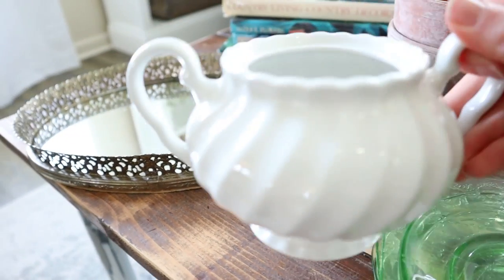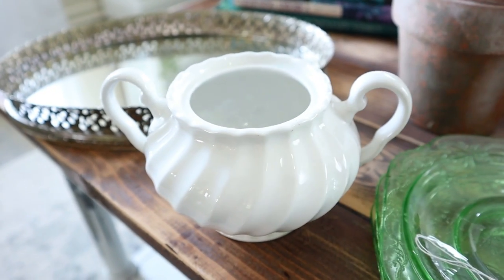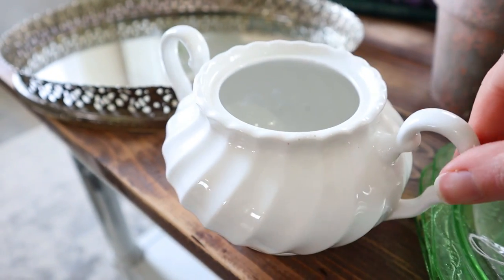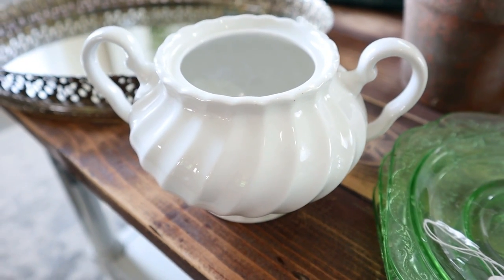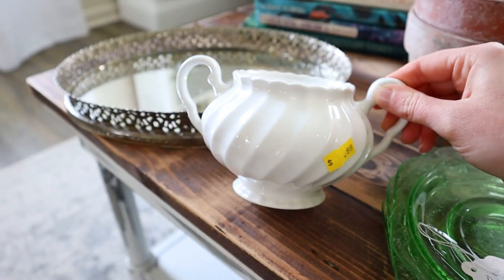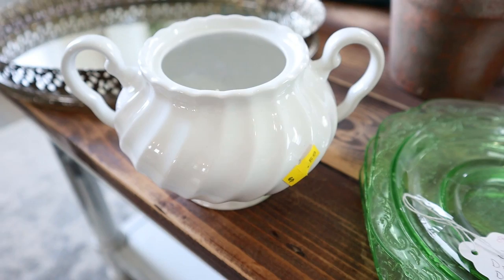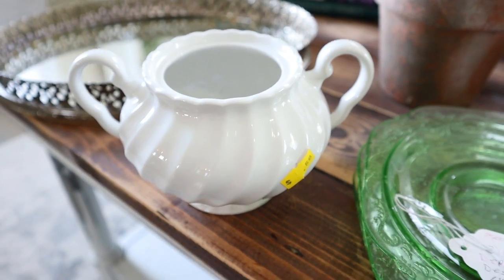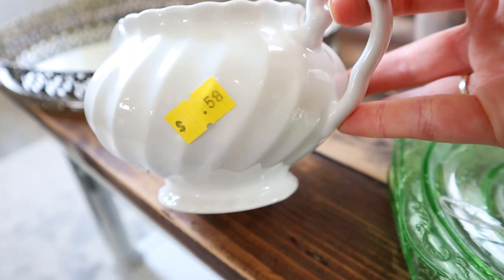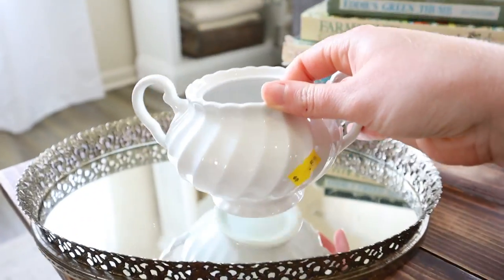The next thing that I found is this beautiful little ironstone sugar dish, and it didn't have the lid. But that's okay because I still love to pick these up when I see them for super cheap to put little flowers in and to do all kinds of different things with these little dishes. You could stick some small measuring spoons in here, or just small wooden spoons. Like I said, flowers. There's all kinds of different things I've seen people do with these. You could even plant a succulent in it. So I just thought I had to grab this for only 58 cents. Definitely worth having. And it says made in England on the bottom.